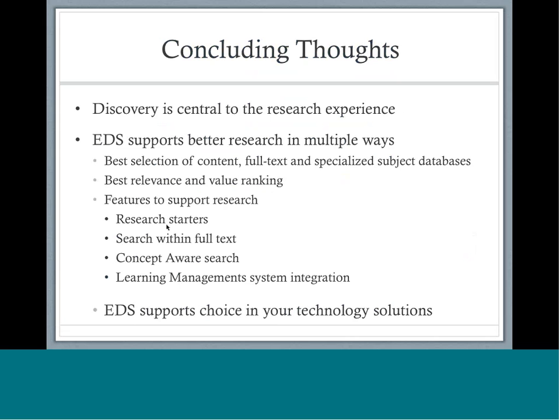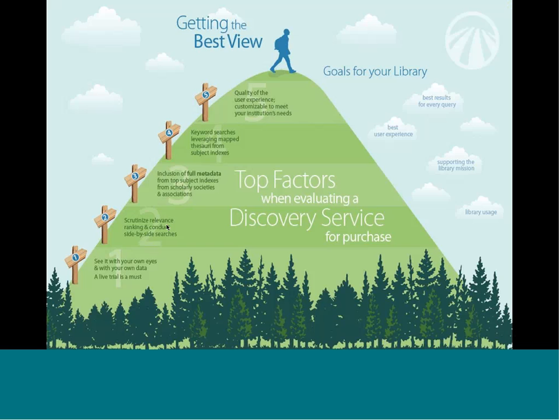EDS supports better research outcomes in multiple ways, and we've talked about these throughout the day. Better content, relevance, and specific technology features, and we support choice in your technology solutions. As you consider a discovery service, we've got this huge infographic. I'm not going to take you through all of it, but keep in mind that one of the things we offer is the ability to really test EDS in action. A live trial is, we believe, super important to test against your existing discovery service, if you have a discovery service other than EDS, and compare that for what you might be gaining in the future. And look at it with your data and go side by side.